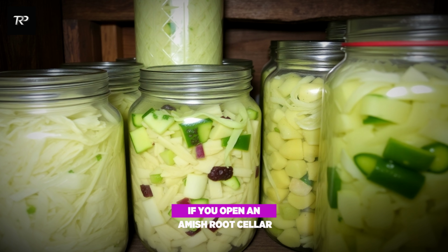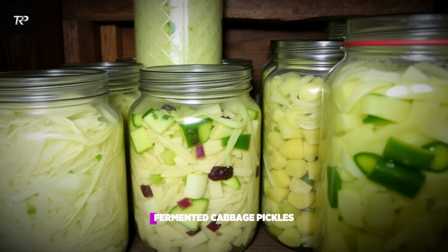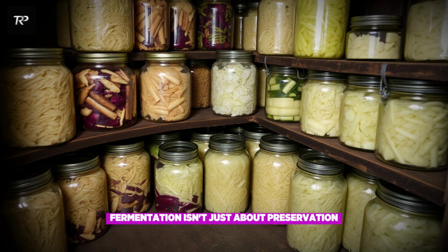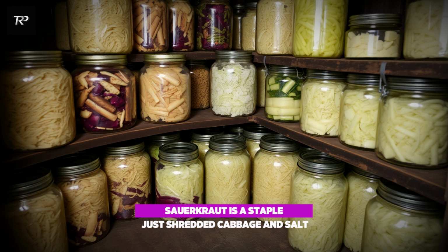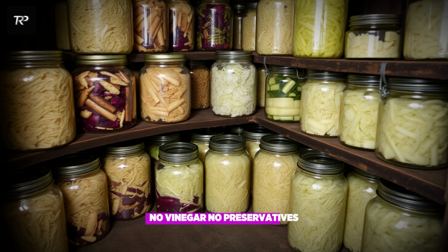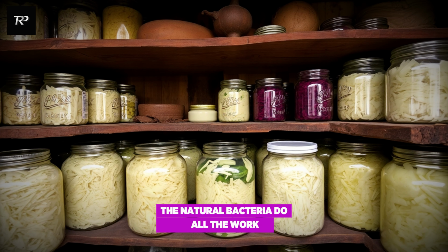Fermentation, turning food into superfood. If you open an Amish root cellar, you'll see shelves of bubbling jars, fermented cabbage, pickles, beets, even dairy. Fermentation isn't just about preservation. It makes food healthier, packed with probiotics. Sauerkraut is a staple. Just shredded cabbage and salt. No vinegar. No preservatives. The natural bacteria do all the work.